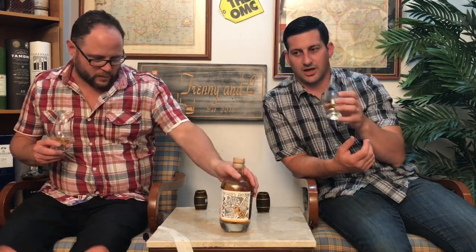I'm gonna nose this up. This is quite different. I wouldn't say it's really rummy necessarily. I'd actually compare it more to a distilled wine. It kind of smells more like a brandy. Yeah. It is a bit winey, but it's also got kind of that tangy youthfulness to it. It definitely hasn't been aged very long, but there's elements of vodka, elements of rum, elements of brandy.